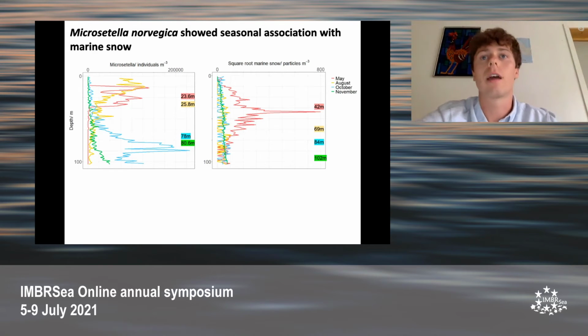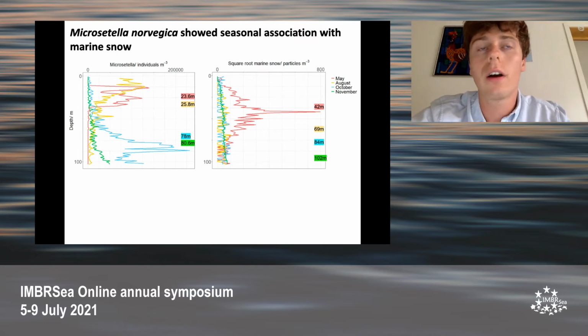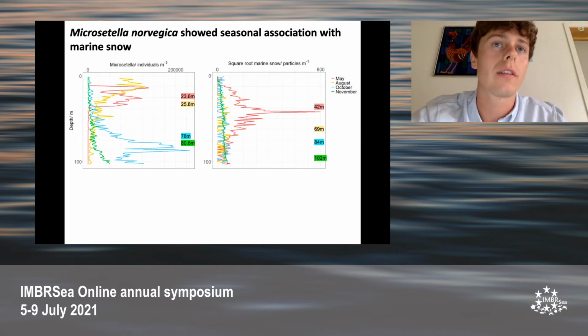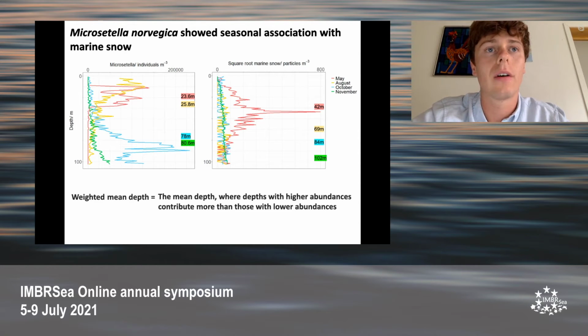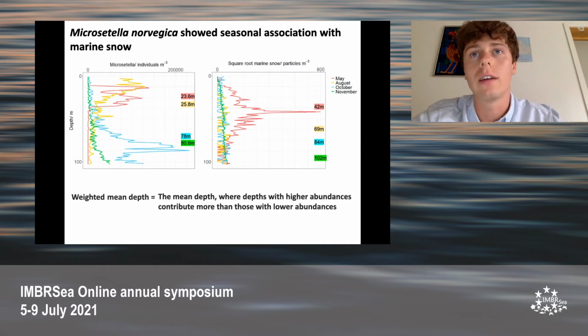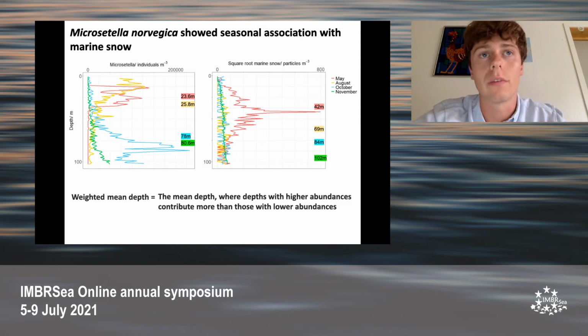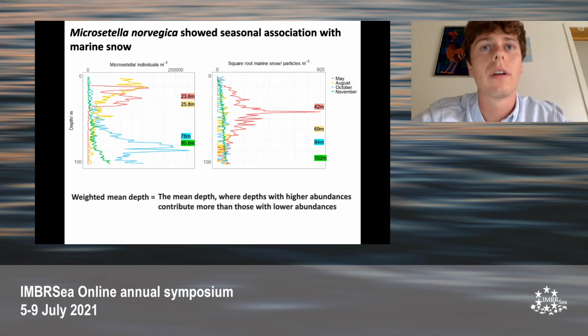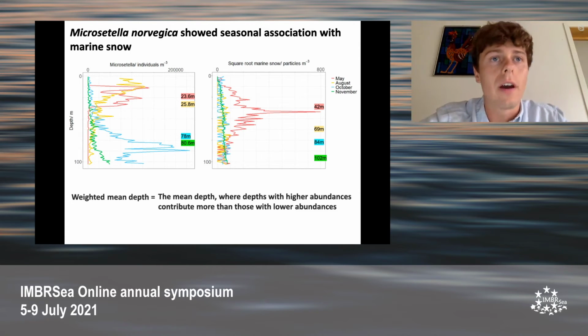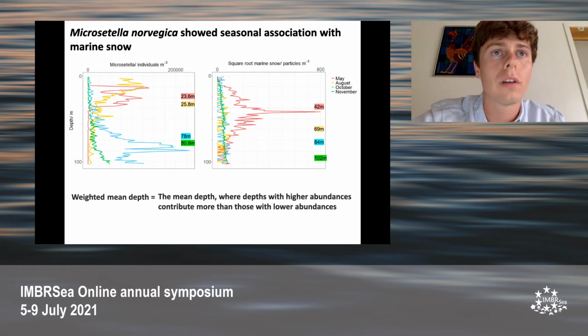Again, each sampling period is separated by color. You can see that on the legend on the right. On the left-hand side graph, we can see Microsetella's depth distribution, looking at individuals per meter cubed. The numbers on the right of this graph represent the weighted mean depth. Now, I chose to use the weighted mean instead of the peak abundance depth because Microsetella are living organisms, and I think as such, we have to consider each individual as trying to position itself at the optimum depth. We can see that Microsetella are indeed very abundant. The highest abundance was in October in blue, and at its peak there's over 200,000 individuals per meter cubed, which is a lot. There's also quite high abundance in the summer months.